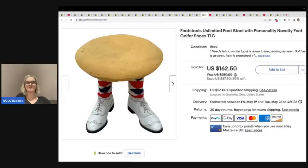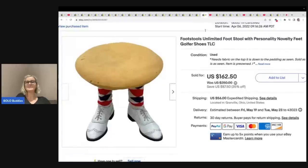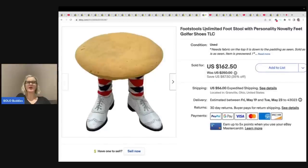It did take a long time to sell. I listed that April 6th of 2022. So over a year to sell. But, you know, this is something that you have to have the right buyer for. And I just boxed it when I listed it, so it was ready to go when the person bought it. Could I have priced it lower and sold it quicker? Probably most definitely. But I felt like it was a unique, cool item, and I was willing to wait on the right buyer.